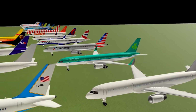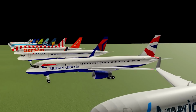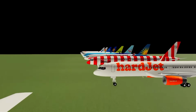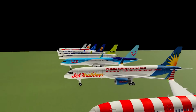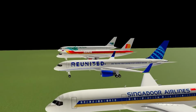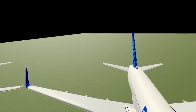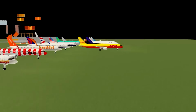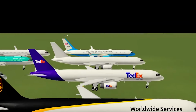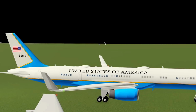For the airliner variant, we have the blank Aer Lingus, American, British Airways, Delta, Hotjet, EasyJet, Condor, Jet2 Holidays, TUI, Air Baltic, Singapore Airlines, United Airlines, Iberia, and Cebu Pacific. And for the cargo variant, we have DHL, UPS, FedEx, a blank one, and also a special variant, which is the Air Force One variant, the presidential plane.